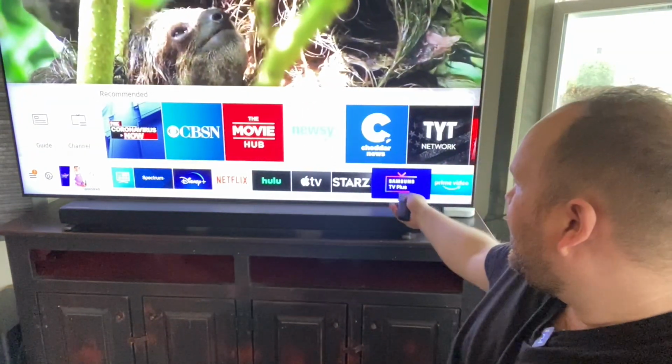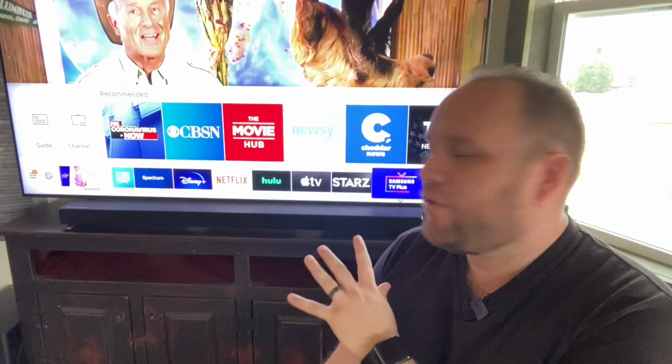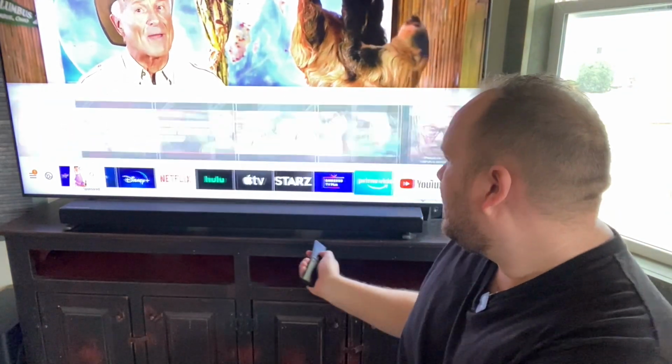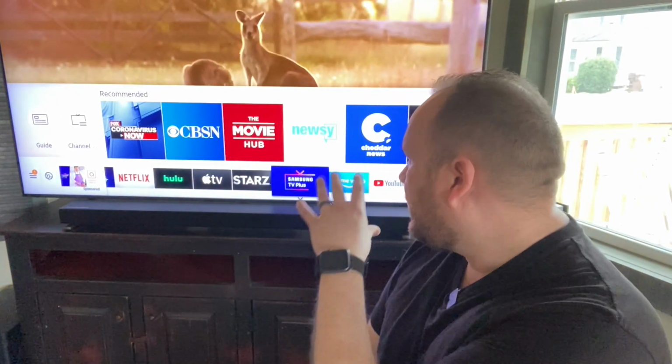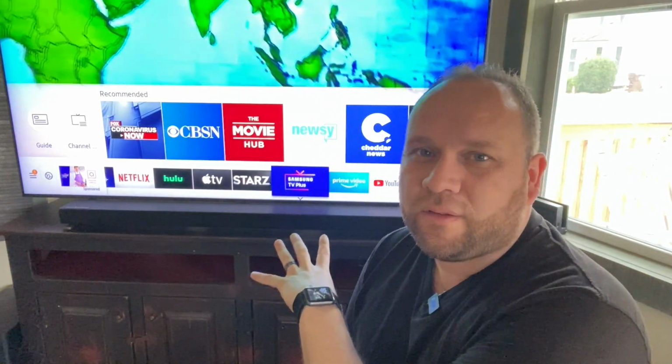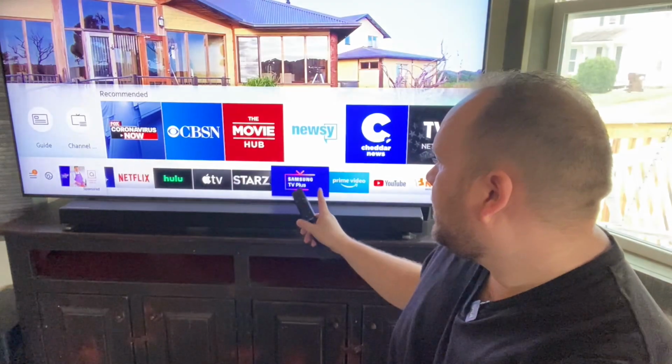Now, here is this Samsung TV Plus app. This one's a great one. It comes with your TV, and it's free. The thing I like about this one is that it has TV shows and movies, mostly older movies, but it's all free on that app that comes with your TV. So great free app right there, Samsung TV Plus.